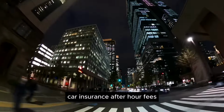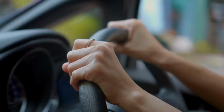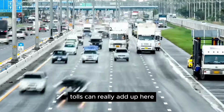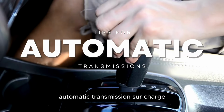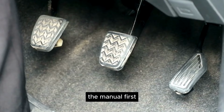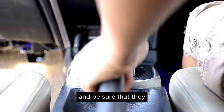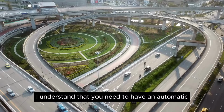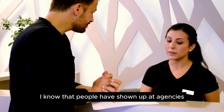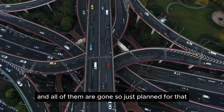Car insurance, after-hour fees, extra equipment, cancellation fees, mileage allowance, tolls, gas, and parking. And trust me, tolls can really add up here. Automatic transmission surcharge. So what is that? Most cars in France are manual. They're manual first. So if you don't feel comfortable driving a manual car, you're going to be charged for an automatic. And be sure that they understand that you need to have an automatic, because there's been times where I know that people have shown up at agencies and they've requested an automatic and all of them are gone. So just plan for that.